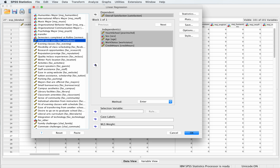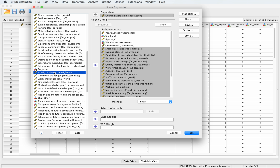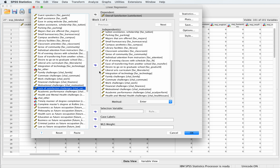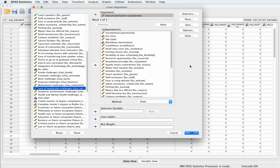And let's go for the variables that were included on that big page we were looking at just a second ago. We'll move all of those over. And then we'll also move all of the challenges over that we think might be related. I'm going to get rid of one of those. There's one here called lack of satisfaction challenge. The reason I'm getting rid of it is because that refers to whether somebody thinks they may not graduate just because they're not satisfied with their education at Holt School. That's really not different than our dependent variable, which is overall satisfaction. So we don't want a predictor variable that looks a whole lot like our dependent variable. Okay, so we're going to do that.